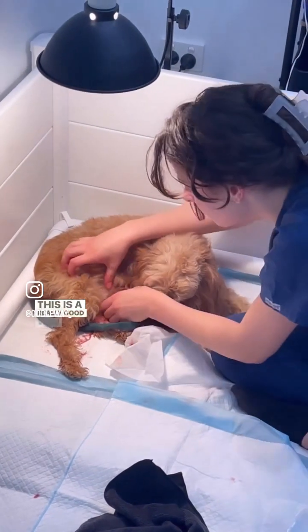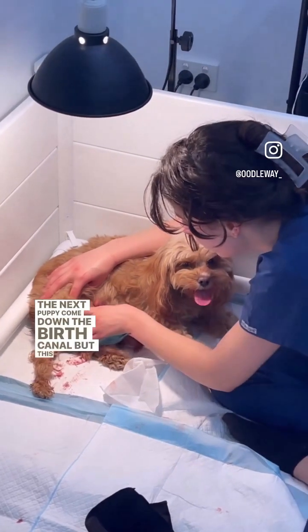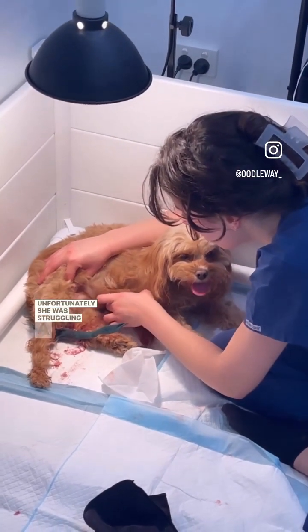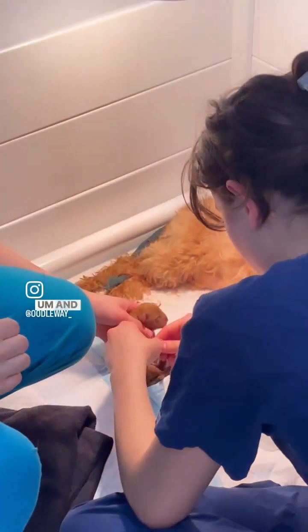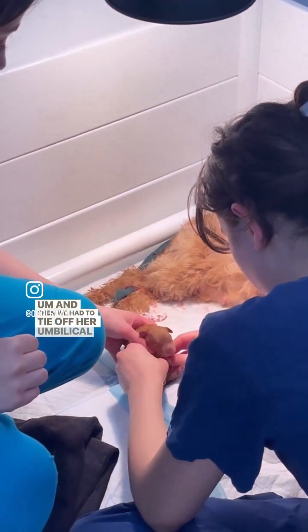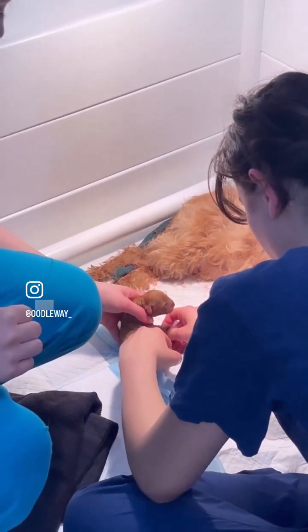This is a really good way to bring on contractions to help the next puppy come down the birth canal. But this little girl, unfortunately, was struggling a little bit to find a nipple and get into the motion of drinking. And then we had to tie off her umbilical cord because it was still bleeding. So I used some dental floss here to just tie it off.